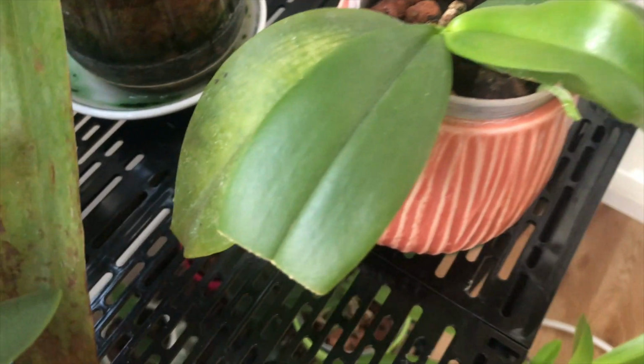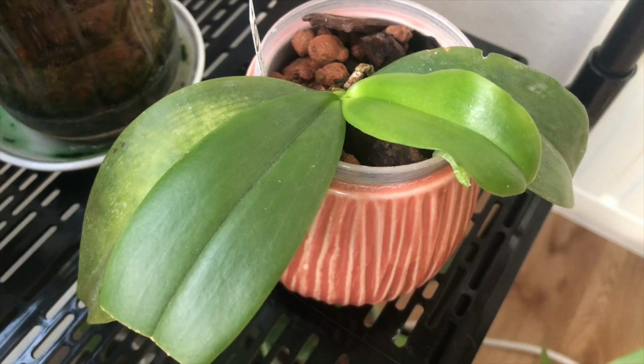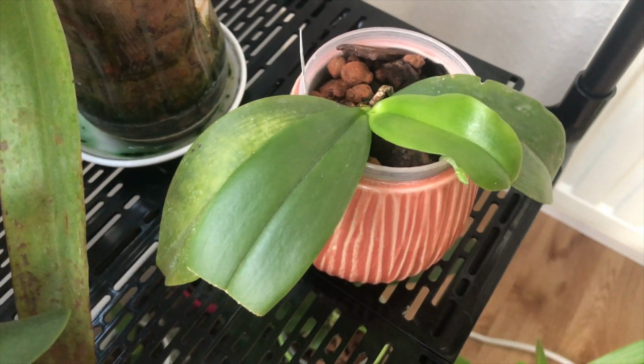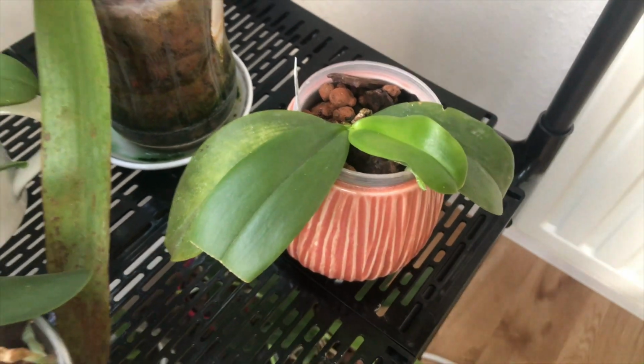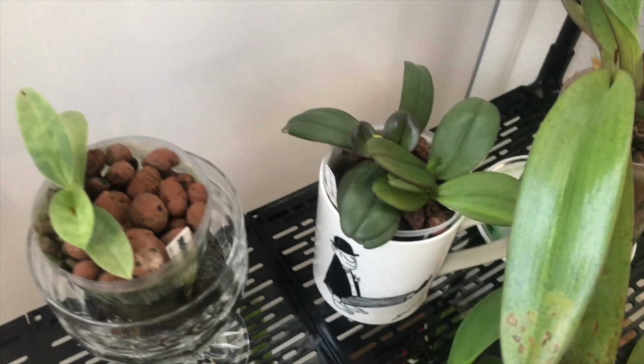So I don't know. No sign of a new leaf coming from the center just yet. Maybe this one's still growing. It's just a slow grower, and I'm not sure if it should be like that or what. Anyway, it is what it is. It ain't dead, so I'm happy about it.